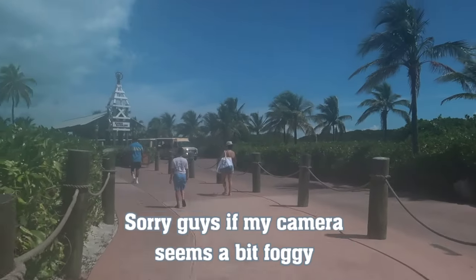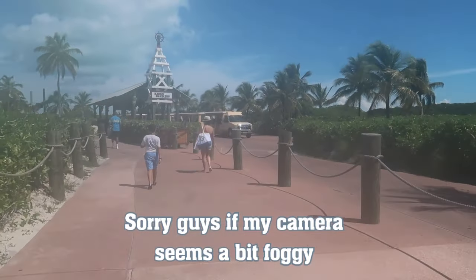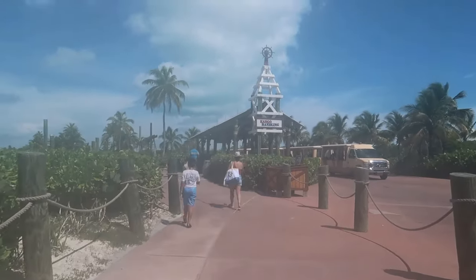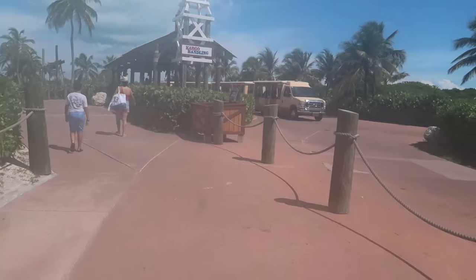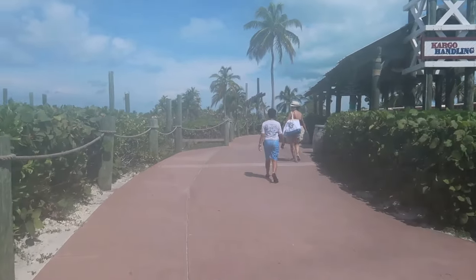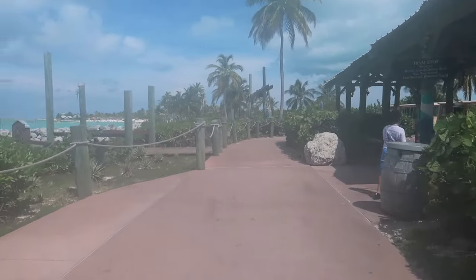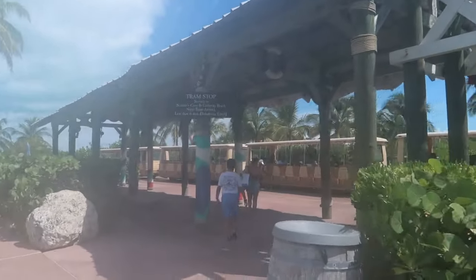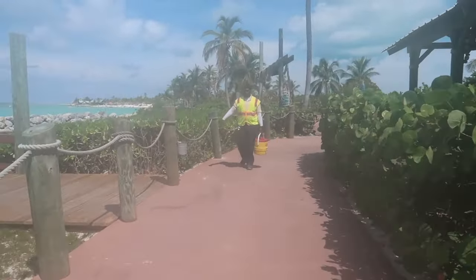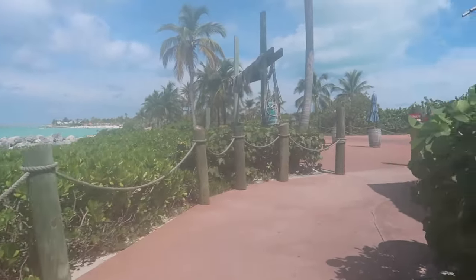All right, guys, we're on our way to Cookies 1 or Cookies 2 on the island. I had to go take a shower and change. So we're heading back to the island right now to get something to eat, because this is the lunch hour. It's 11:34 right now. You can take the tram also, so you don't have to walk, but I would rather walk. But yeah, we're heading back right now.